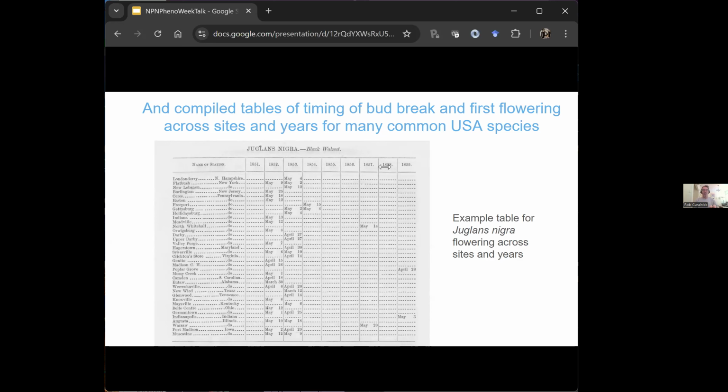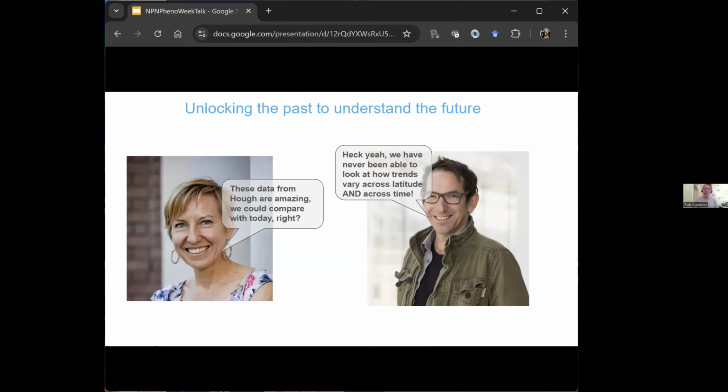So here's a scan shown on the slide for one taxon, Juglans nigra, black walnut, and the flowering timing. And you can see those columns for the years. You can see the station names where these were observed, and that these data are all well assembled in this compendium, in this document that he put together, right? So it turns out I had no idea this resource existed, but Teresa Crimmins, who I think is sort of the Franklin Hough of our generation in many ways, had come across a scan of this report and it went down a little like this, right?